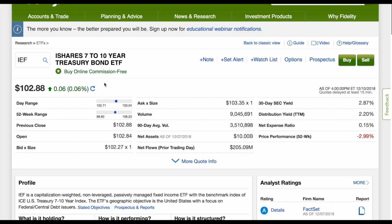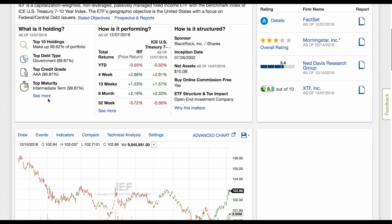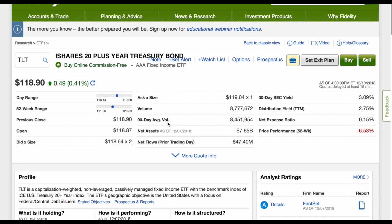Here we're looking at the 7 to 10 year bond. If we check on the dividend return, we're going to get 2.2%. And let's double check our holdings. And as you can see here, we have 99% government bonds, all of which are 7 to 10 year securities, which is good. Let's double check the TLT.